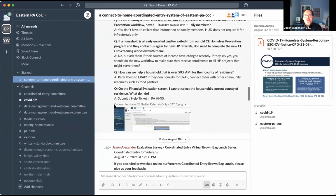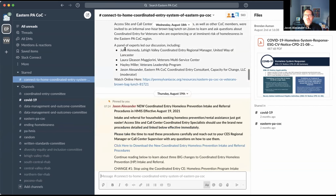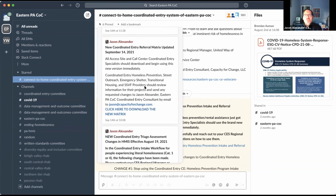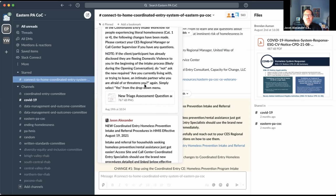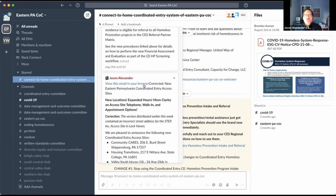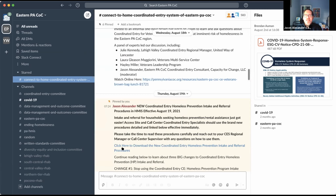And you just want to be able to scroll back and see, and this is dated. So as you scroll up, you get older ones, older posts, that is. But also if you hover over, I'm not sure how you get to it on the web, but there are pinned posts. The pinned posts are ones that are really important. The most recent manual, the most recent matrix, some breaking news around when we've made major changes in HMIS. And so I'll pin and unpin these as they are relevant as best I can.